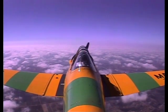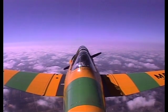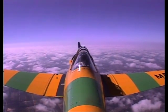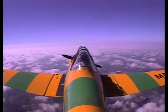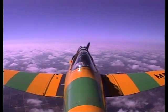Now what I'm going to do is, I have a digital EGT back here. I'm going to go ahead and lean the mixture from back here. I'm a little more accurate. Let's do a left turn, nice level left turn.